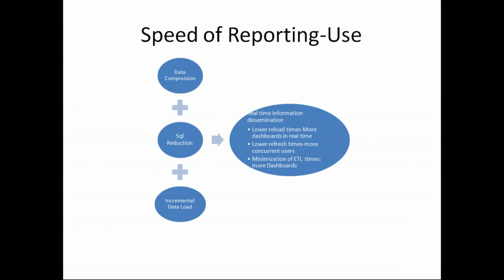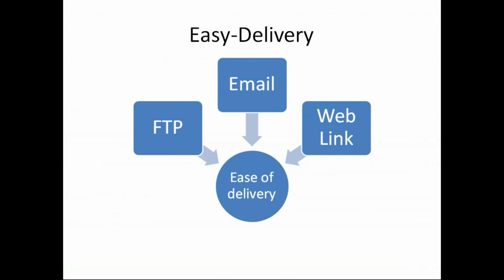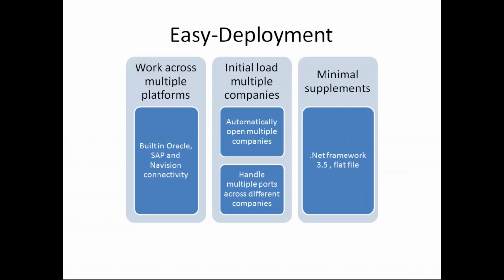For speed of reporting, basically I'm compressing the data and minimizing the code, with incremental data load. I can have the maximum number of reports with a minimal amount of RAM. You can deliver it using FTP, email, or a web link. You can work across multiple platforms. It has built-in SAP and Oracle connectivity, and the entire thing requires just the .NET framework or a flat file for actual usage.